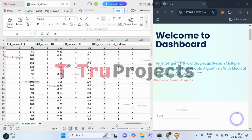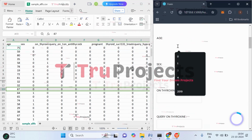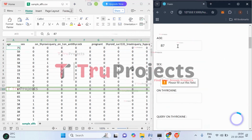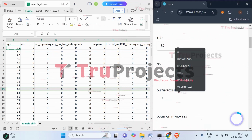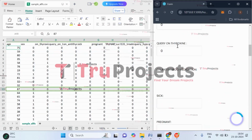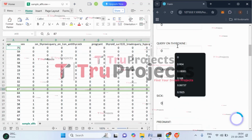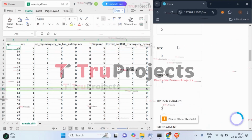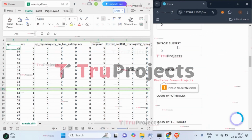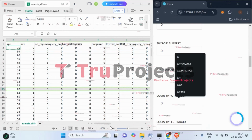So let's try with the 13th test case. The age of the person is 87. Gender is male. On thyroxine is 0. Query on thyroxine is also 0. On antithyroid medication is 0. Sick value is also 0. Pregnant is 0. Thyroid surgery is 0. 131 treatment is 0. Query hypothyroid is also 0.